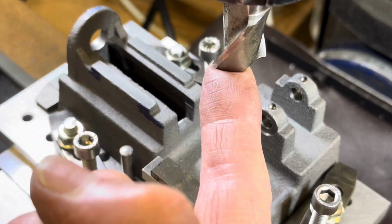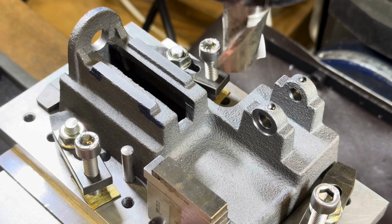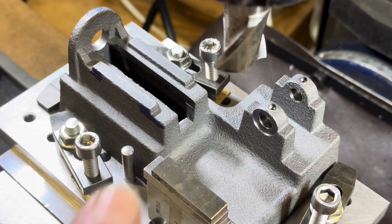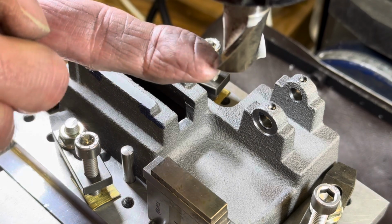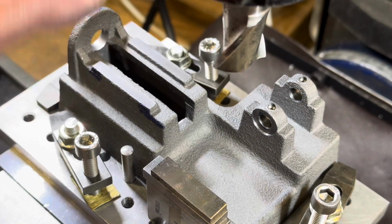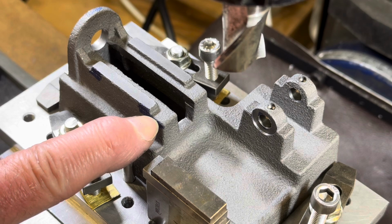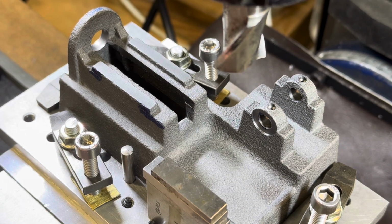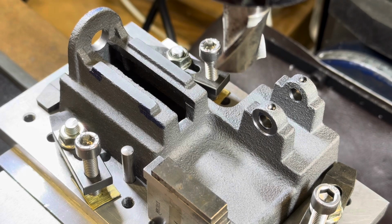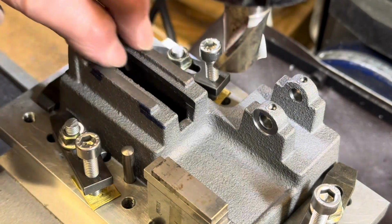Whether this is a good idea or not, I don't know. The other option is bringing the cutter down to the surface here and then raising it up to that height. I might try out both methods and just see how close the tip of the cutter is to that line that I scribed on. Well, that's it basically. So the next step is to set this up and then machine across here.